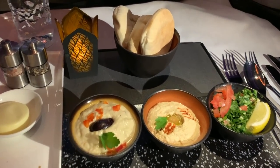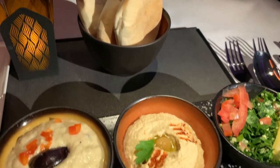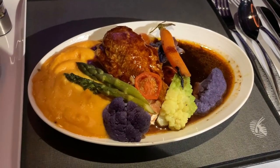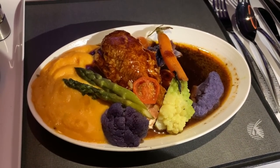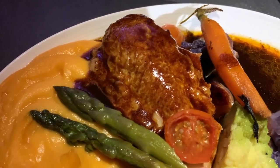After that came the actual appetizer, and my choice tonight was the Arabic meze. This consists of pita bread served with mutabbal, hummus, and tabbouleh, and it was absolutely delicious as expected. There were four choices for the main course, and tonight I went for the seared chicken breast. This was served with sweet potato mousseline, grilled asparagus, and purple cauliflower. Again, a very tasty meal.